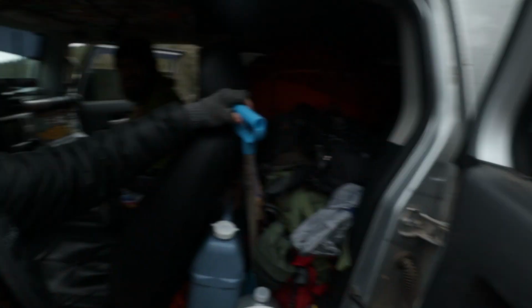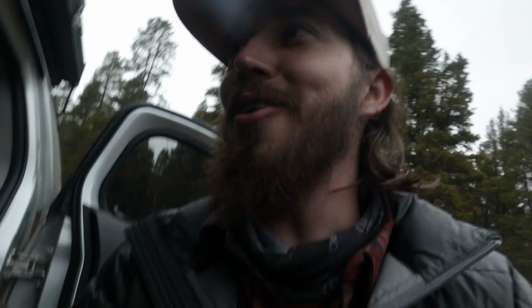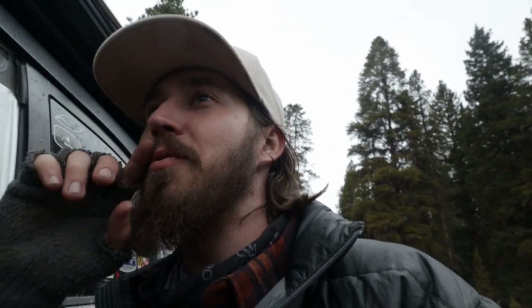So we made it out thanks to the overland shovel. It was all the shovel. It was all the $7 shovel. We didn't even really need the winch. I spent the money on it, might as well use it, right?